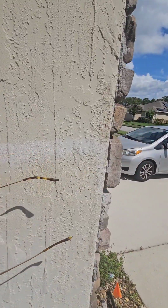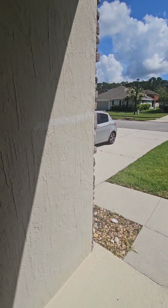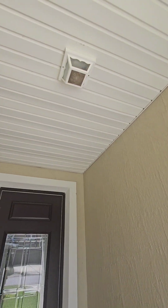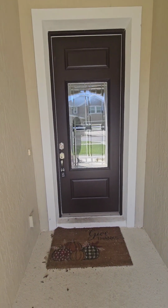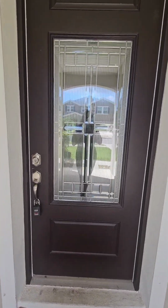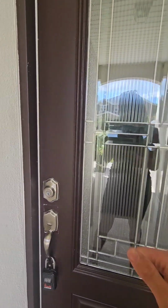Same here, it looks like a little white paint run across there. Yeah, you can see it in the light. So could use a fresh paint. Light's a little dirty up there. Door looks nice. All right, let me knock and see if anyone's here.